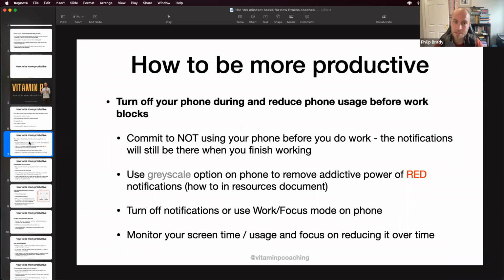The second is there's options to use grayscale on your phone. So for example, this is my phone normally. This is it grayscale. Using grayscale on your phone removes those addictive red notifications. Look at the difference here. Need to do 3 clicks. None of the colors show through. It makes a massive difference to how addictive your phone is when you pick it up. I'll teach you how to do that in the resources document. If you send me a message, I'll also ping it through to you.